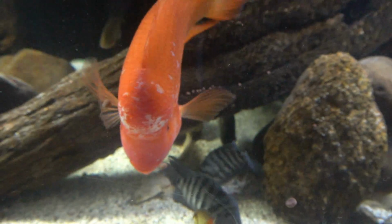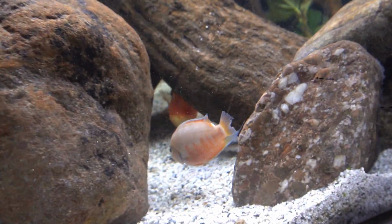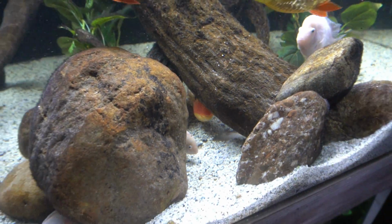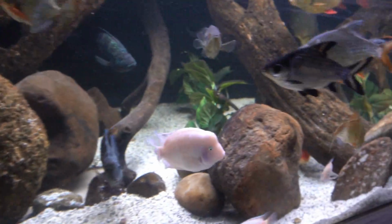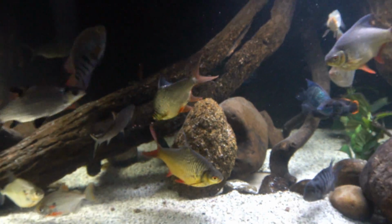he's in his tank. He does hide a lot. As you can see, he does come out at some points. The Severum, I'm not really liking his presence. She's been hiding a lot. I may take her out, but he's not really attacking her. He pretty much hides most of the day back there, so I'm not really causing too many problems, which is nice. Not as active as I would like, but definitely not as bad as it could be.